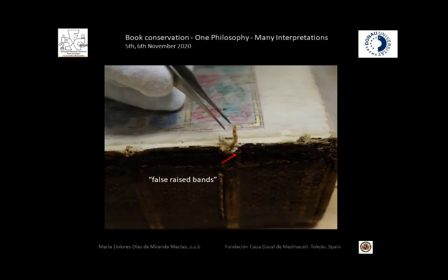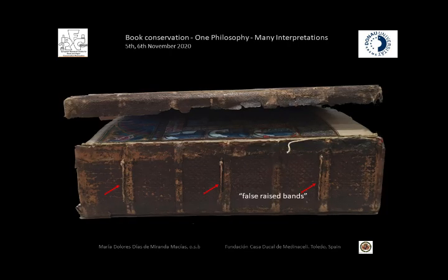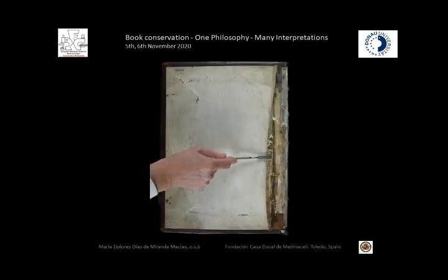As can be seen in the image, they placed 5 false raised bands of 2-stranded hemp rope on the outside of the spine, which, running parallel to the original raised bands, pierce the first and last signatures, attaching themselves to the covers of the book. For this, they had to cut the bifolio that forms the W's by the edge of the fold.